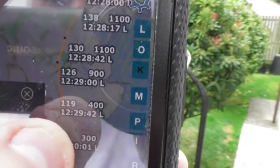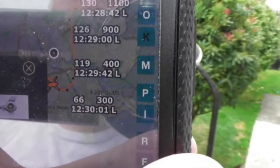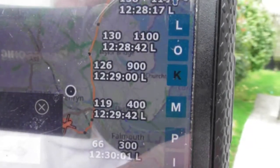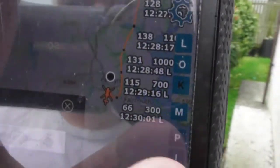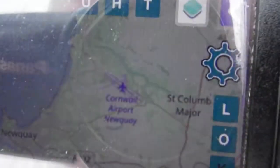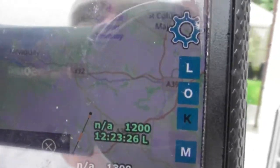The height it flew to start with was about 10,000 feet, then it dropped to 900 feet, and then back down to 300 feet. Unfortunately it's just come back to do another pilot check. Again, it took off from the same spot at Cornwall Airport Newquay, at 12:23 p.m.